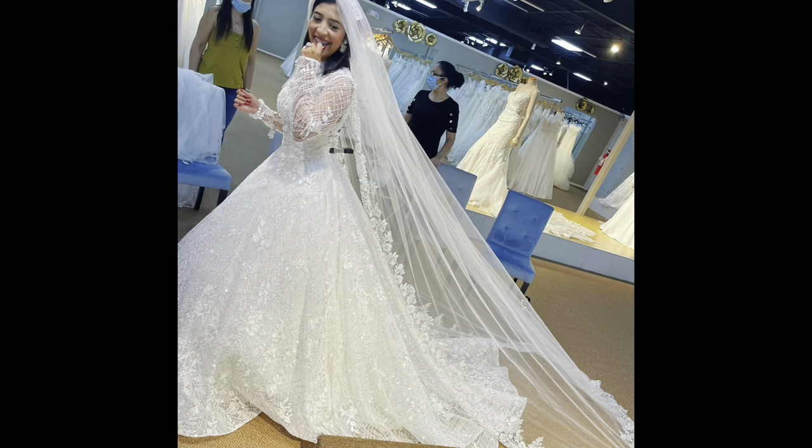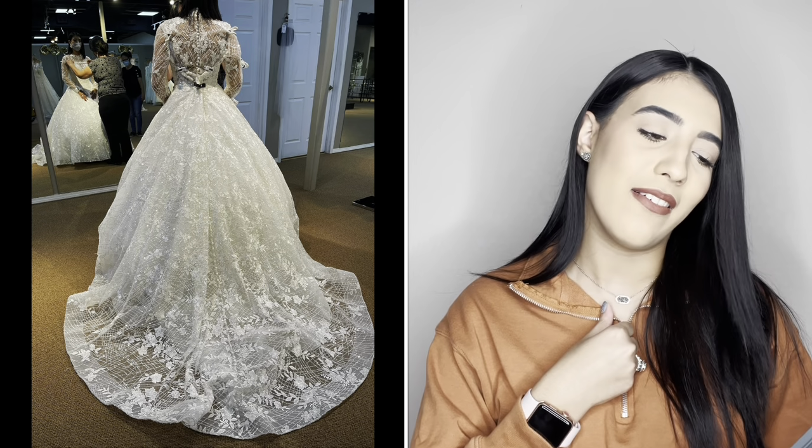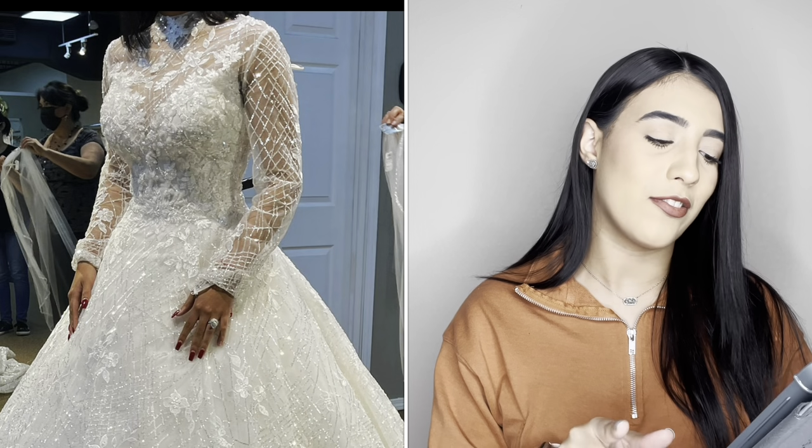So this is the way it looks, and yes guys, can you tell by my face that I loved it? I was like, this is my wedding dress. I love it, I love it, I love it. Guys, I loved my dress.